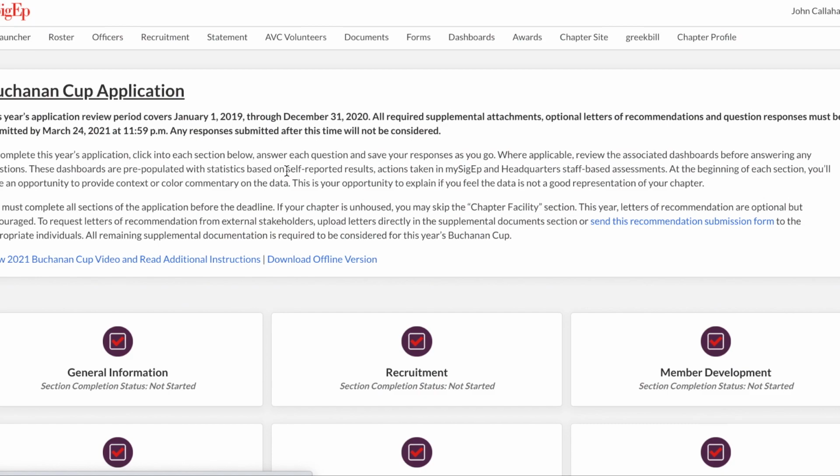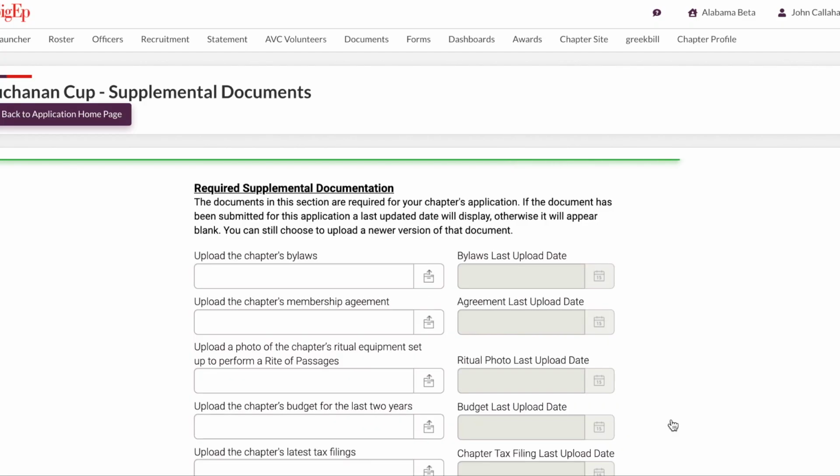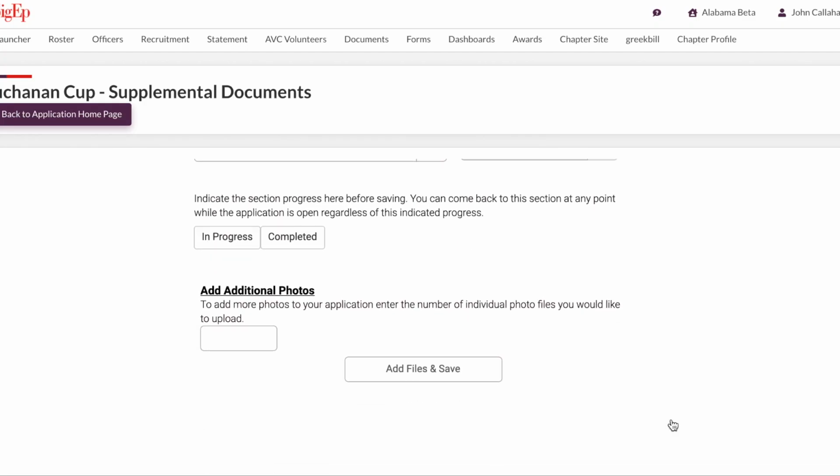Photos of your chapter are required for this year's application. We recommend 3 to 5 photos that would be appropriate to display on a screen during the award ceremony at Grand Chapter Conclave. To upload photos to your application: 1. Click into the Supplemental Documents section of the Buchanan Cup application. 2. Scroll to the bottom of the screen to the Add Additional Photos section.